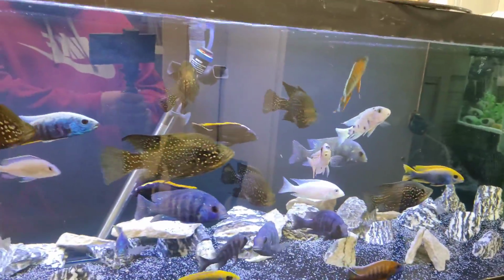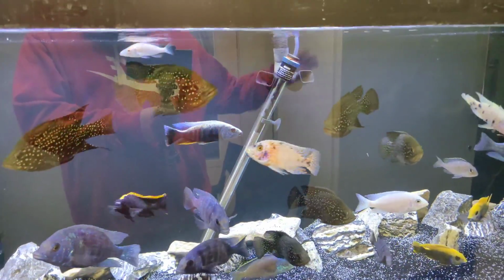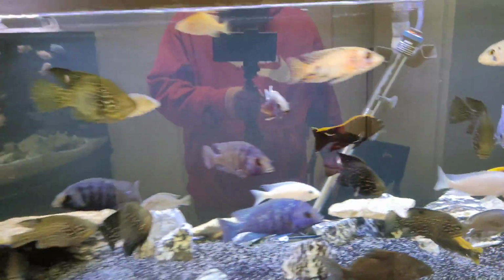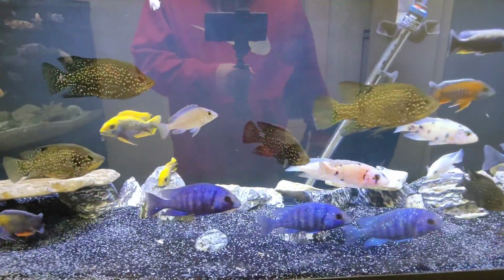So who knows? I guess I'll probably keep a couple to see what they turn out to be, but I'm not really trying to keep breeding them if they're hybrids. I'm just trying to keep full blood fish. So yeah, beautiful, beautiful fish. This tank is looking great as always. I've never really had any issues out of this aquarium, so nothing to really be too worried about.